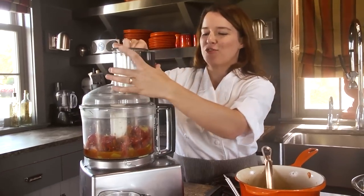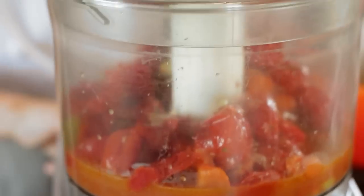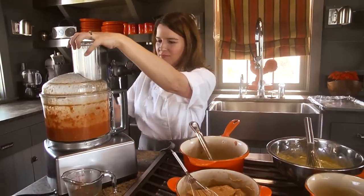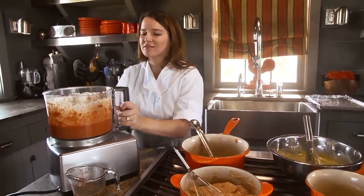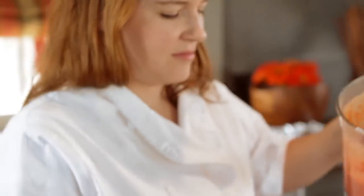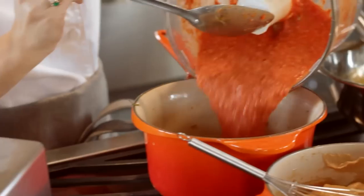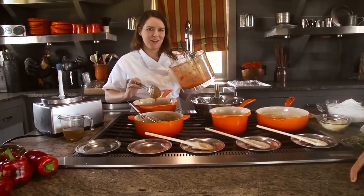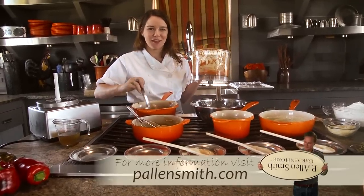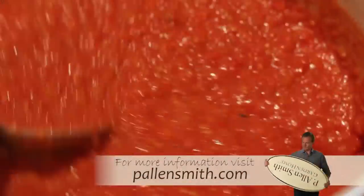All right. Tomato is probably the sauce you're most familiar with. You can add a little heavy cream if you like, but I just think it needs a little salt. And now you have your basics for your mother sauces.